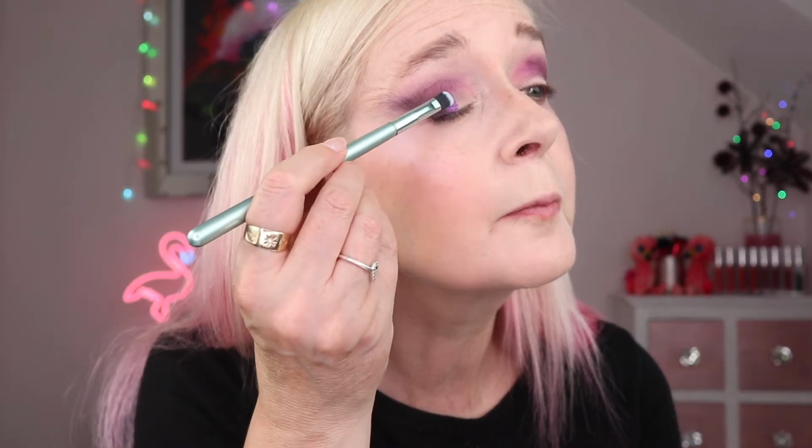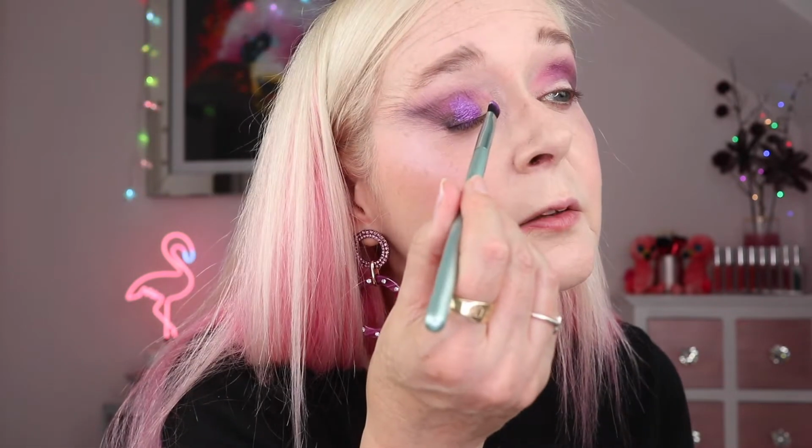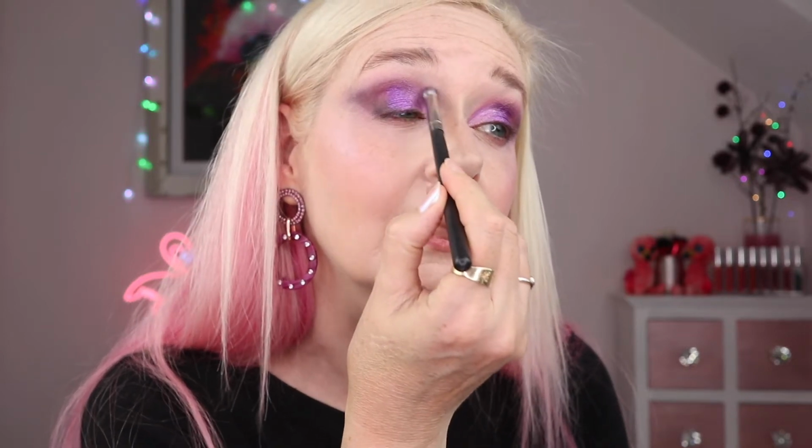Getting Kaleidos S4, one of my favourites for applying shimmers. I'm flipping the brush and going into Candy, which is the lighter purple. Just going to blend a bit of that Angel, the pale pink, just in my inner corner there.